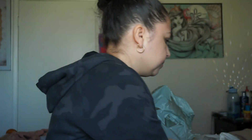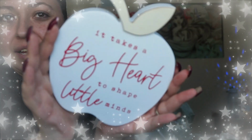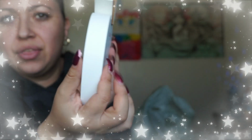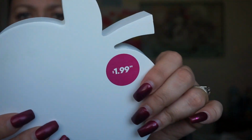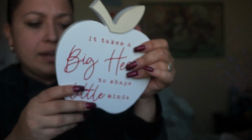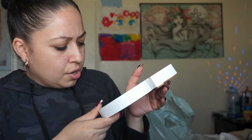99 cents. And then I saw this one that I'm going to give to Luna's teacher, I think. It says, it takes a big heart to shape little minds. Look at that. And it's a nice thick apple. It's a wood apple. This was $1.99. I think this item could have been sold in Walmart, but I'm not sure really. But it's a nice little apple.